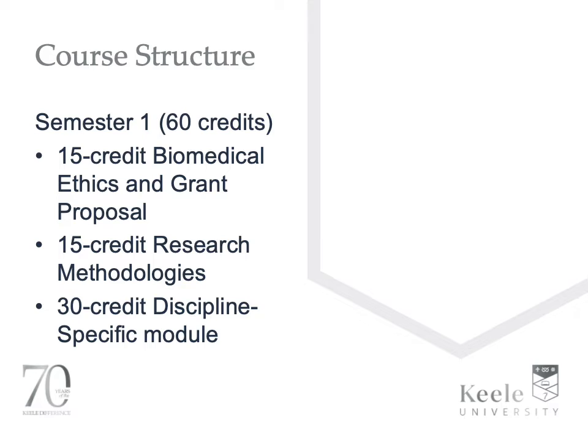The second module listed is research methodologies. This module is run through a series of journal clubs where each week either an academic or a student will present cutting-edge research and publications. Students are assessed on their presentations and their portfolios, which incorporate a reflective element, allowing them to develop their reflective practitioner skills.